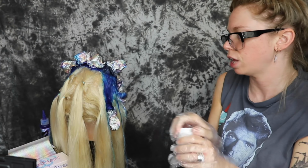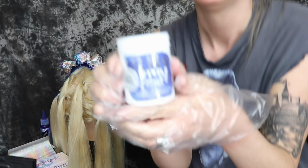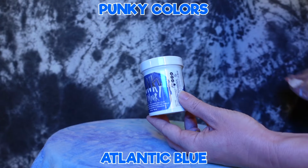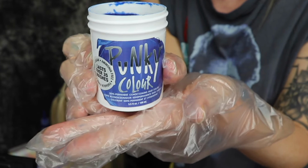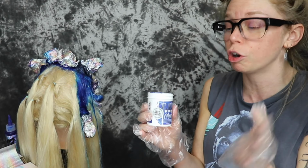Okay, I feel like I need a nice, easy jar after that last experience, you guys. That was the most difficult dye so far today. So up next, we have a brand that I've definitely heard of before, but I've never used it. This was $8 and it gets a 4 out of 5 star rating. I'm pretty sure out of all the dyes today, this one is the most permanent. Even though it's called a semi-permanent, they say it's supposed to last for over 35 washes. So this must be some serious commitment.